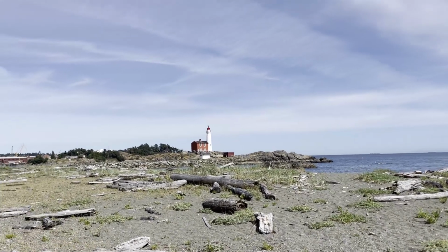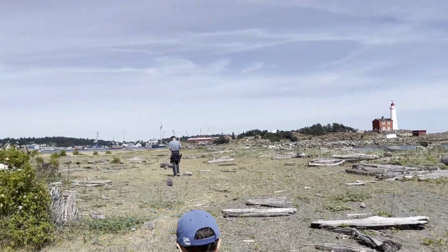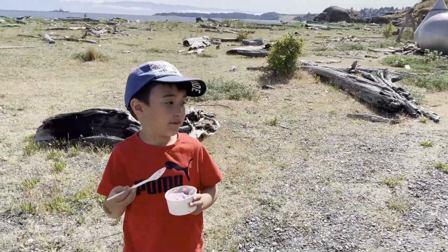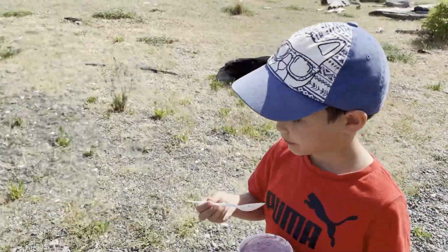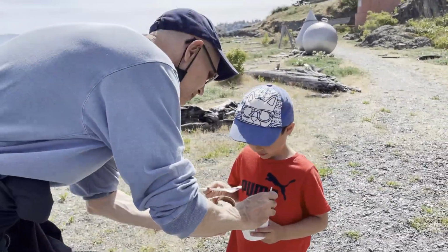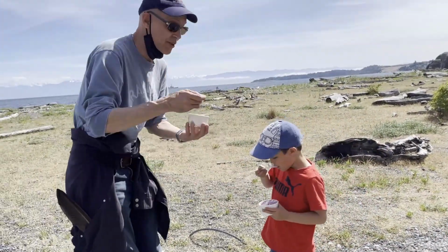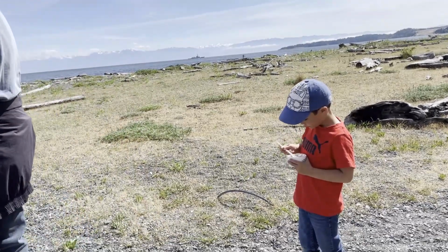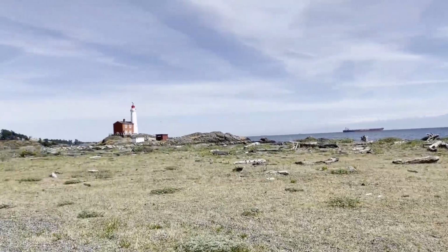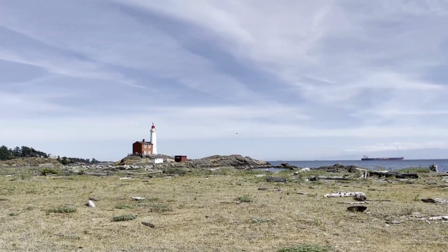All right guys, as you can see, that's the Fisgard Lighthouse. We are heading there now before they close. Blackberry one? Oh my. So we're gonna find this Parachute ice cream then. Oh, there's a blue heron.